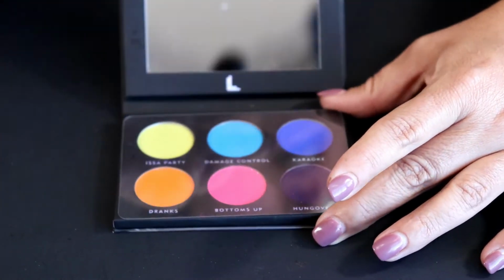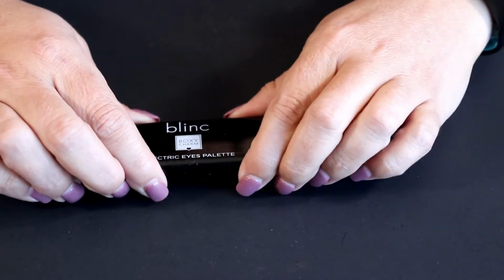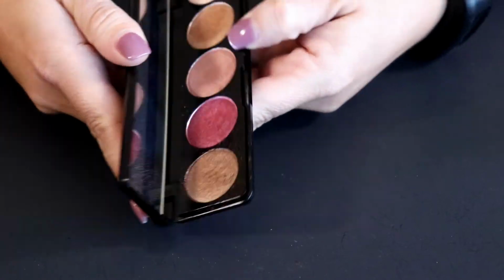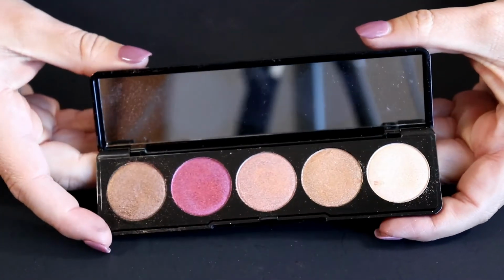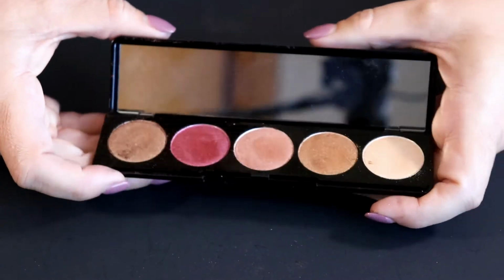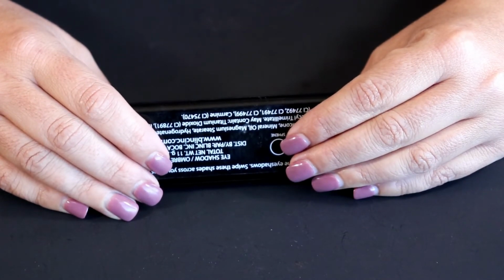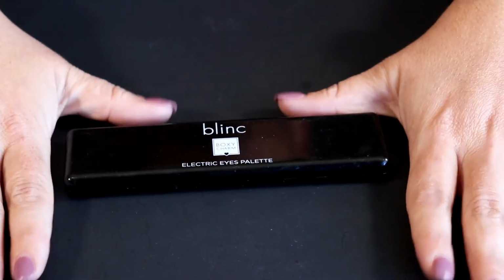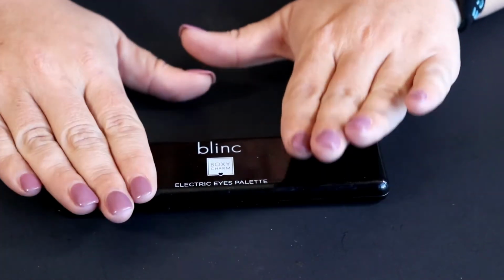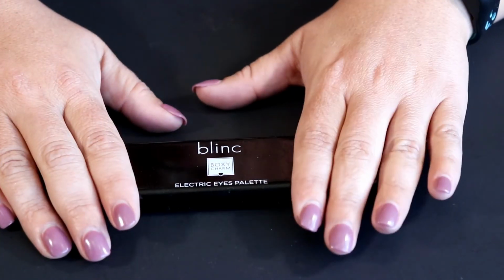Okay. And I have one more palette. It is the Blink palette that I can't open. I like all of these. I haven't used them. The beauty of BoxyCharm is you could build up your collection. The bad thing about BoxyCharm is you get more eyeshadow than you know what to do with. So, I think I'm going to pass this one on, just because I have very similar colors throughout my collection.